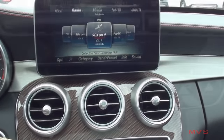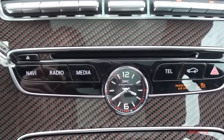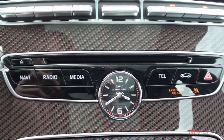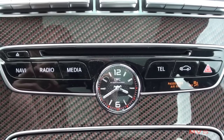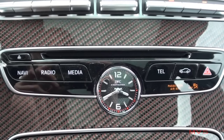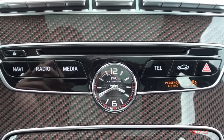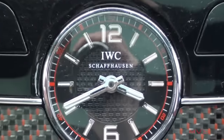Towards the bottom of the stack sits the CD drive, as well as shortcuts to your navigation, radio, digital media, telephone, and vehicle settings, as well as the emergency hazards. The IWC analog clock also adds more of a luxurious look while showing off its racy design.